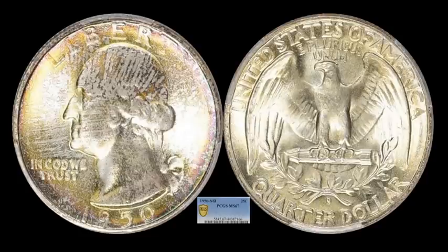This one is a 67. All right, that's no slouch of a grade. It's got a little bit of toning, albeit it looks like there's an old fingerprint on the obverse at one point. And this one came close to $10,000. I almost shed a tear when I found out that it missed the mark by a few bucks. $9,281.25 is what this one sold for this evening.